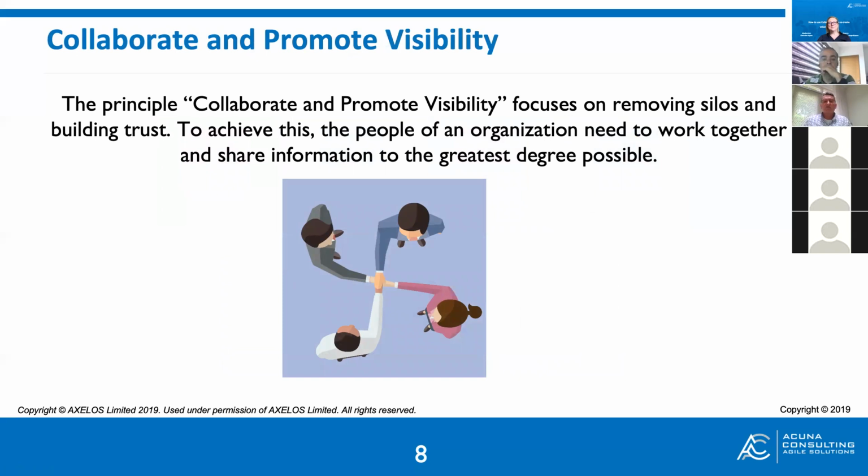So collaborate and promote visibility. ITIL 4 is also a fan of modern ways of working. ITIL 4 is aligned with modern ways of working, like Agile and DevOps and Scrum. And we are going to promote removing silos as much as possible. Removing silos means that people are working in vertically organized departments or organizational units. Every unit has to achieve its own objectives, and the primary focus of each department is keeping their own garden green. They are not focused on what is happening in their neighbor department or other units.